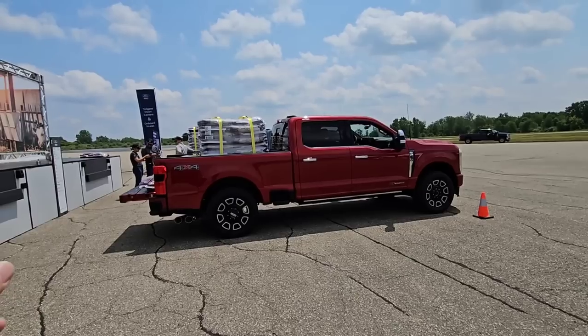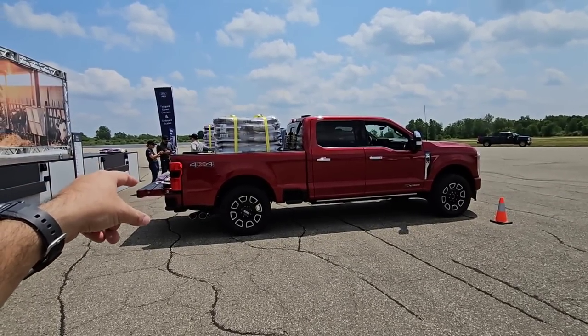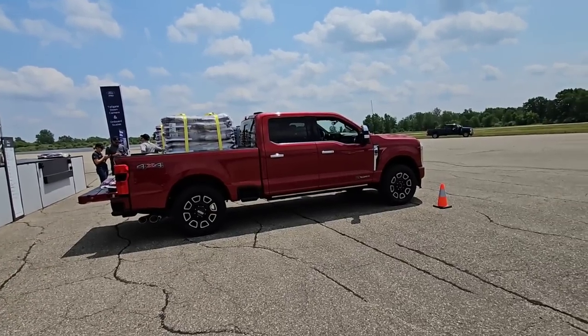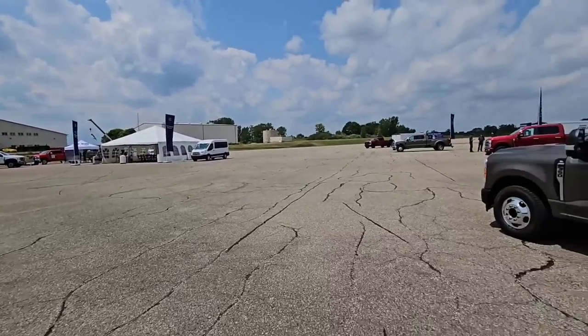And then we also showed the really cool technology by adding parking sensors and a camera to the back of the tailgate so you can back up to stuff with your tailgate down and not worry about hitting things. So that is really cool technology. And if you haven't seen that video, go back and check that one out.